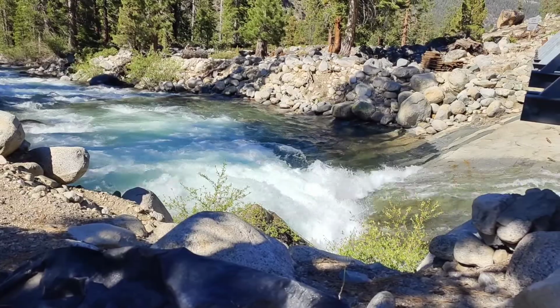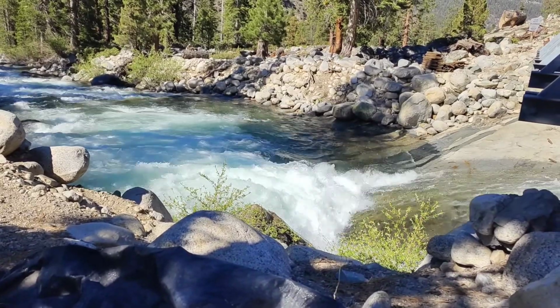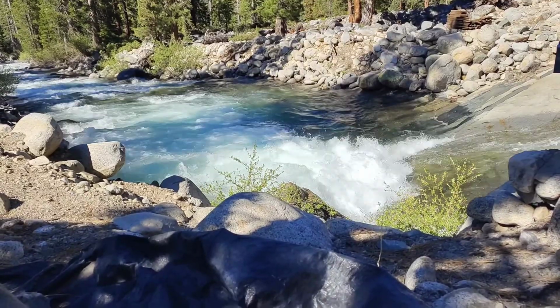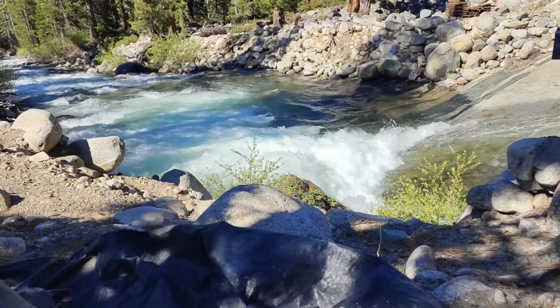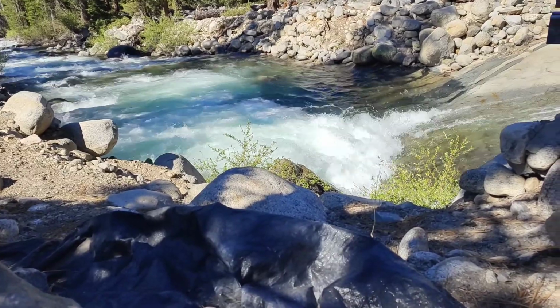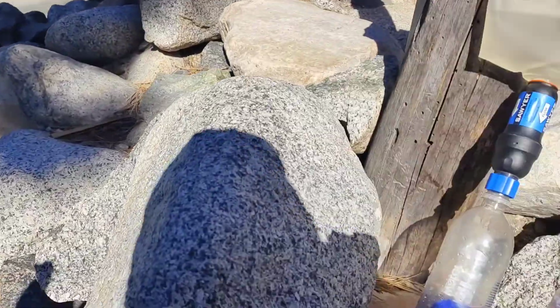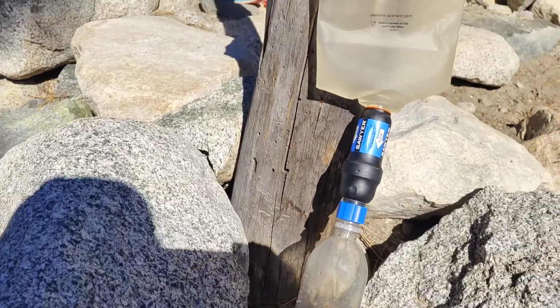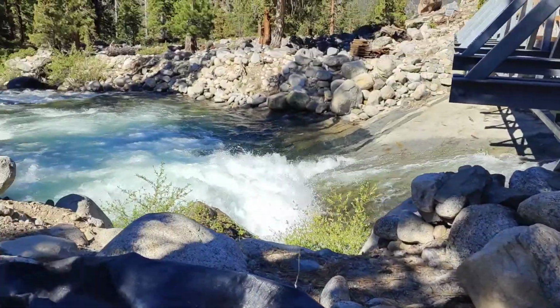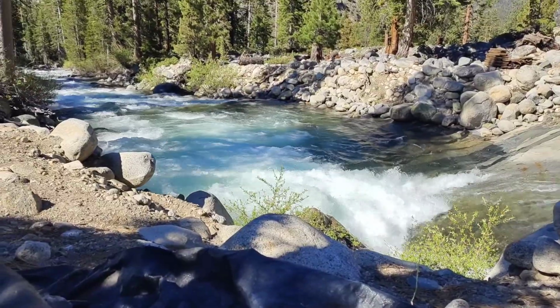I'm at mile 855.9 and needed to stop to get some water. The next water is like in 5.6 miles and a couple thousand feet up. So filtering a little water, and then we'll be good to go.